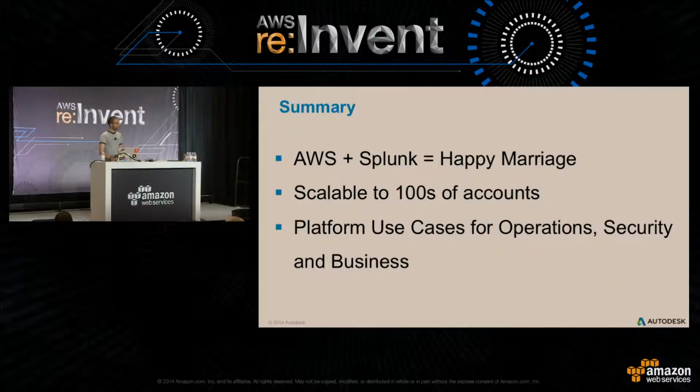So in summary, I talked about how AWS and Splunk is really, for us, an ideal couple, how we leverage CloudTrail and Splunk in a scalable configuration that works very well across hundreds of accounts, and additionally, our various use cases for Splunk that are leveraged by our operations, security, and business teams.